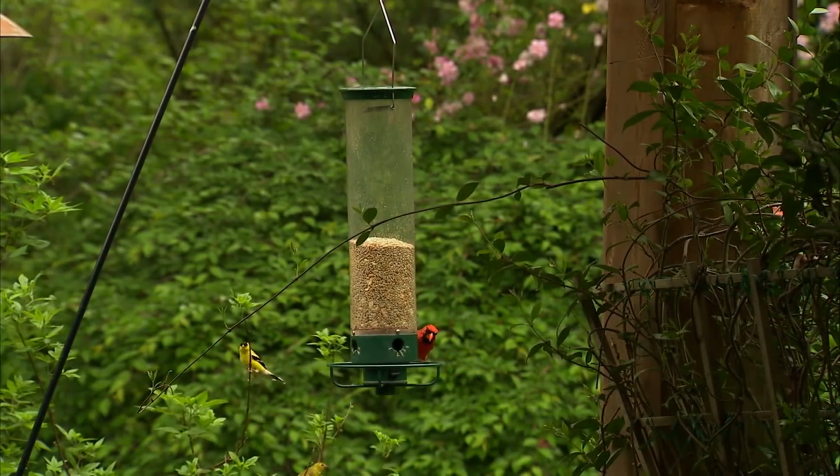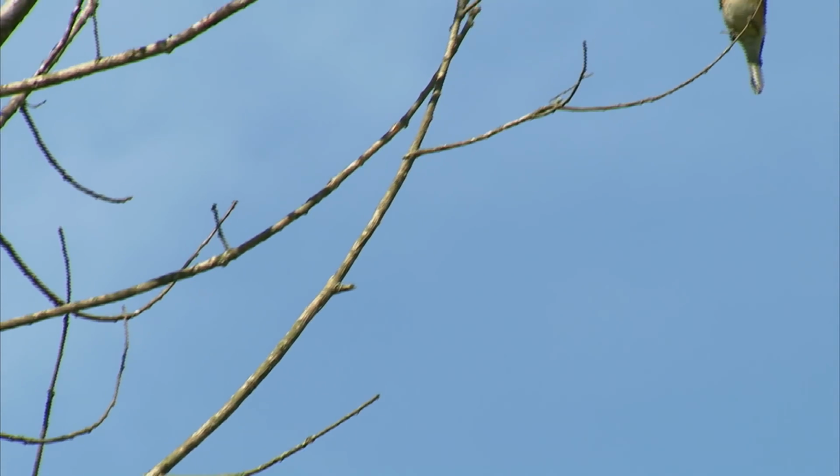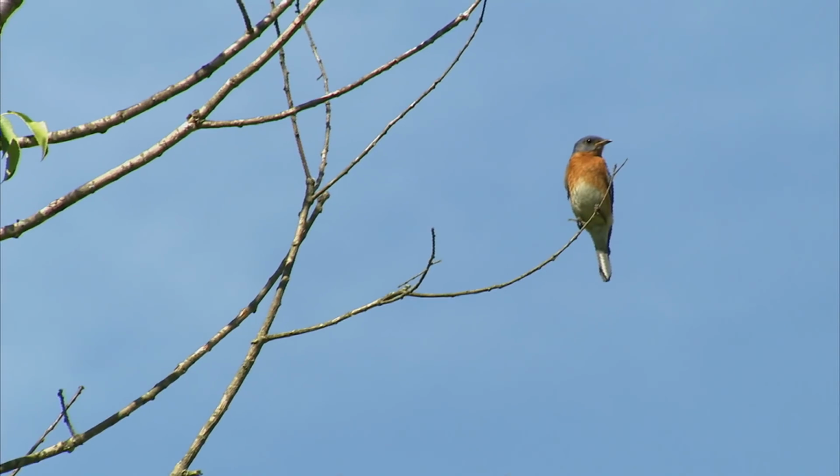A lot of birders enjoy keeping a list of the birds. That's part of the fun. The enjoyment helps them to go back and reminisce over the birds that you've seen.